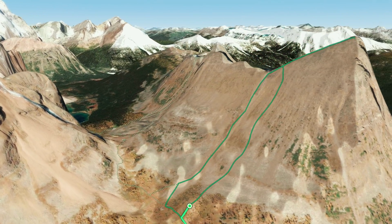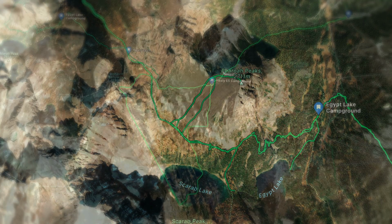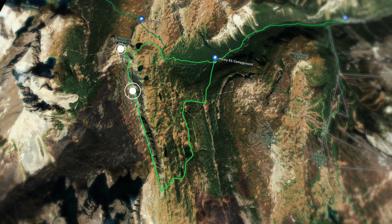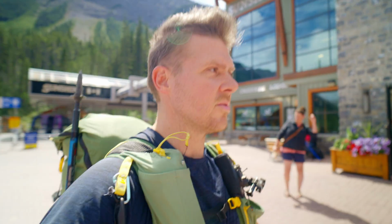After summiting the Pharaoh and going back to camp, on the third day I would go back to Healy Pass and traverse the Monarch Ramparts in a loop and then go back to my vehicle. Or at least, that was the plan. I don't know where the trail is around here, but we'll find it. This goes parallel to the gondola for the first third, and then the gondola goes left. The trail goes straight.